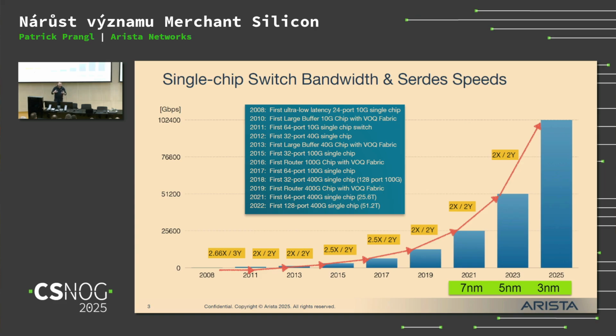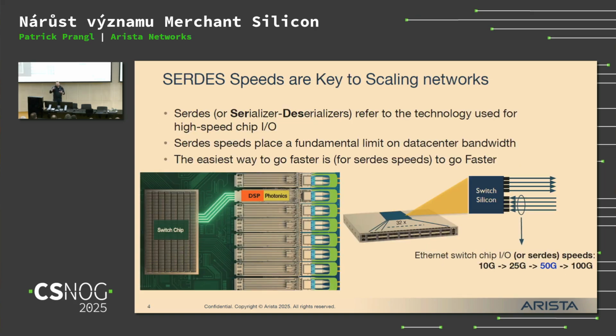And what is key to getting those speeds up? Well, first of all, the serializer/deserializer, short SerDes, is the technology we use to connect the chip to the front panel port, or to be more precise, to the DSP of the optics, right? So the SerDes speed is basically limiting our bandwidth because it has 10G, 25G, 50G technology, or currently 100G. The next SerDes step will be 200G. And when I have 50G SerDes, it means I need 2 lanes to achieve 100G, because 2 times 50 is 100. If I have 100G-based SerDes, I need 1 lane to do the same, right?